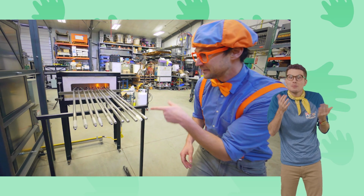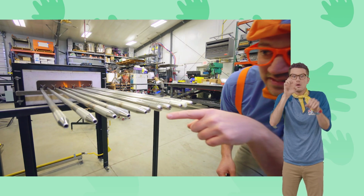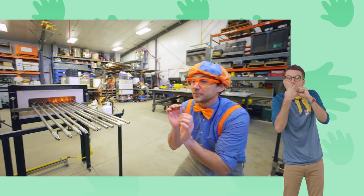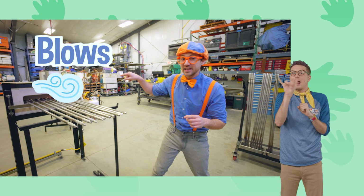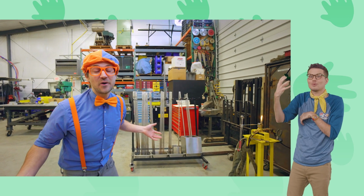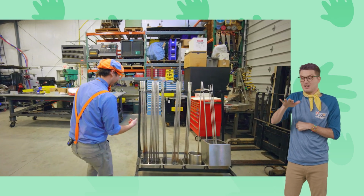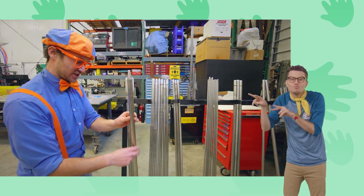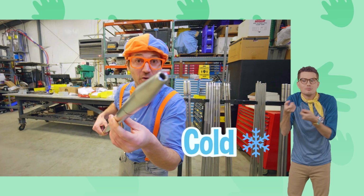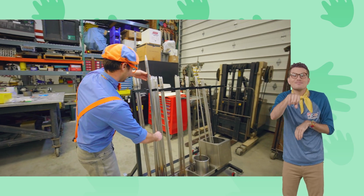Hey, look at these pipes. Some of the pipes have holes in them. You see that? That's where the glass blower blows into this pipe. And on the other end, that's where the glass is. And then the air expands it, kind of like when you blow a bubble with bubble gum. This is a section of pipes. Check it out. These are used and they are very cold. And that's why I am able to handle these. That is so cool.